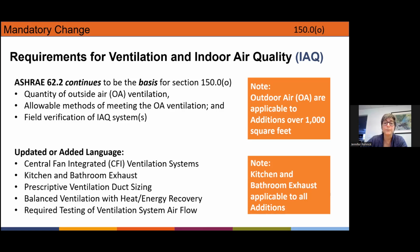The thing you want to know for additions and alterations is that if your addition is over 1,000 square feet, then these outdoor air requirements are applicable. The code also has updated or added language that is specific to central fan integrated HVAC systems, kitchen and bathroom exhaust, and balanced ventilation and heat recovery, which we're going to address. The main takeaway in this whole section is that kitchen and bathroom exhausts are applicable to all additions of any size. You still have to provide the exhaust ventilation in those spaces, even if your addition isn't triggering the outside air, fresh air ventilation requirements.